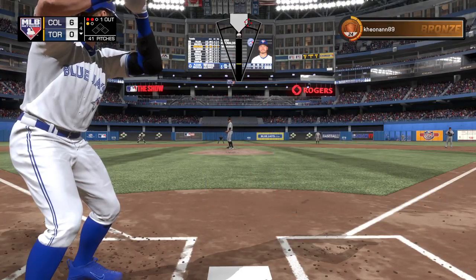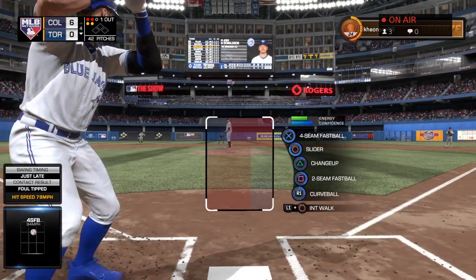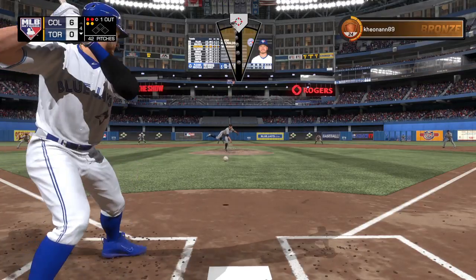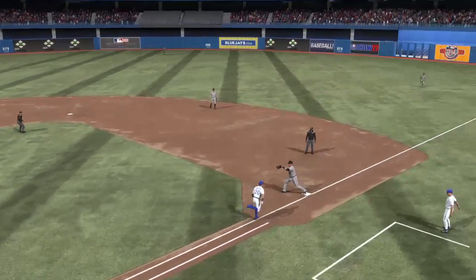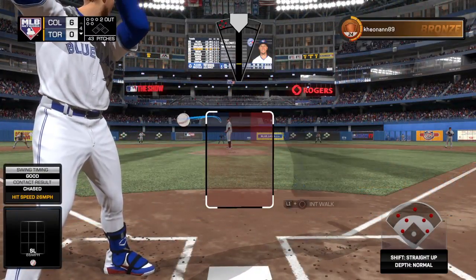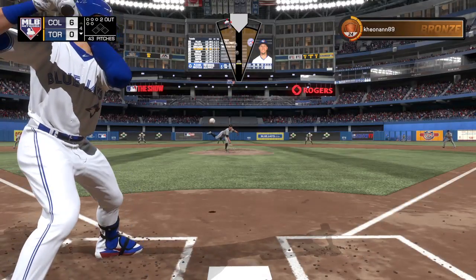No runs, just 1 hit, and no errors in the game for Toronto. And this is going to be a foul ball in amongst the spectators. Swing and a little tapper. On to first, and there were 2 down. Here's Troy Tulowitzki now. Flied out in his first at-bat, so make him 0 for 1 so far.